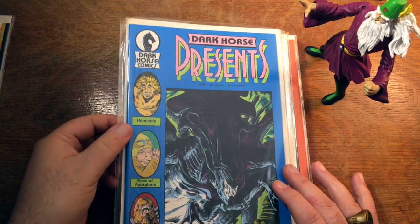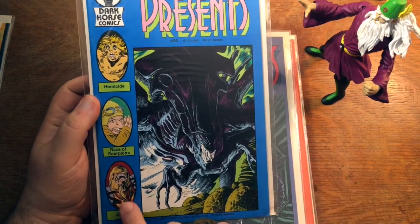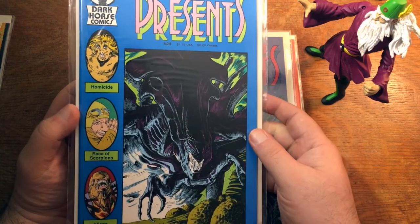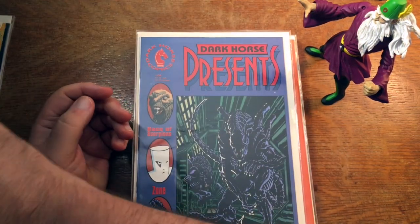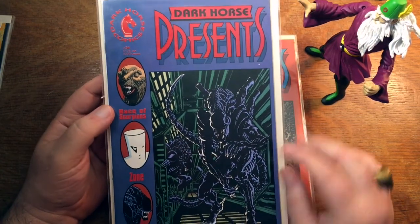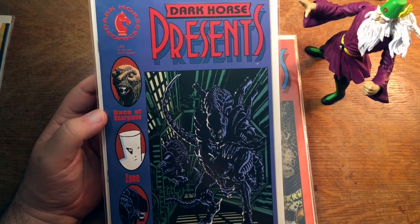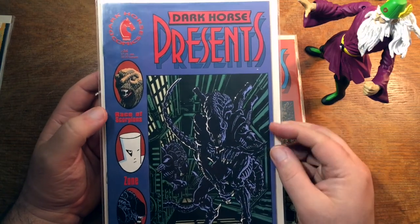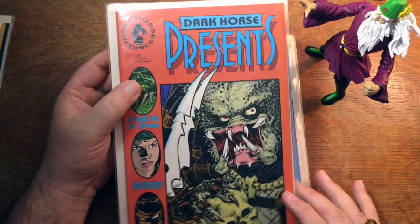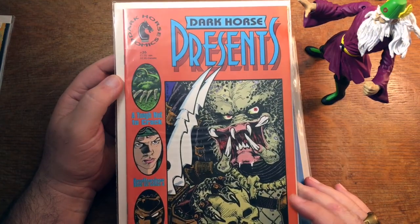Dark Horse Presents Aliens is probably why this is sorted out as a single. I don't know Aliens enough to know if that's the first comic book appearance of Aliens or not. There's 34. Some more Aliens. I don't think this book is valuable because of Race of Scorpions or Zone. Dark Horse Presents 35. And this is Predator.